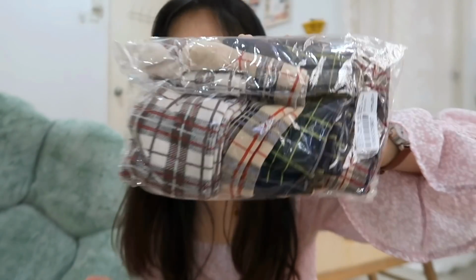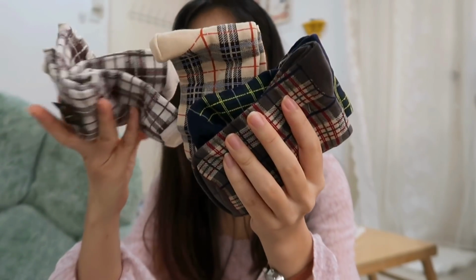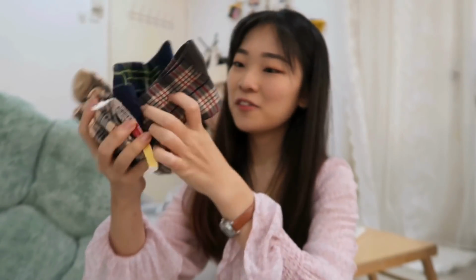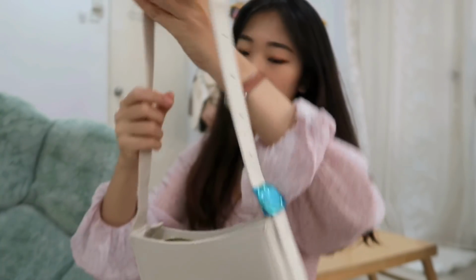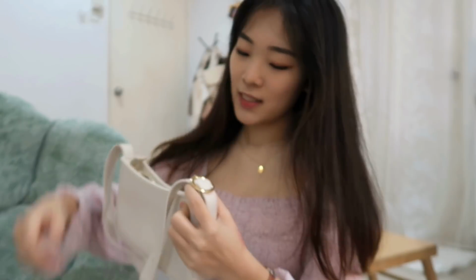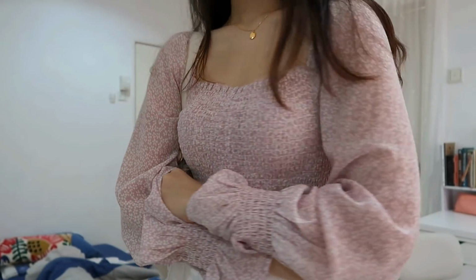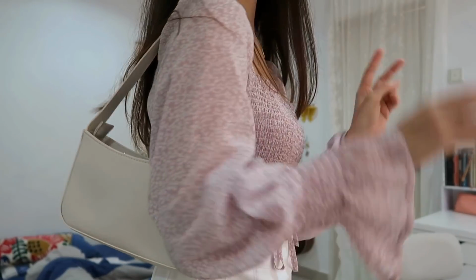Oh, I got 4 pairs of socks. They have this really cute ruffle detailing on top. Socks are just such an essential. I love receiving them as a gift. Oh, it's a plain white shoulder bag. The straps are a little bit long for my liking. Is it adjustable? Oh wait, it's adjustable. It also smells kind of funny. Ta-da! Very cute, very chic.